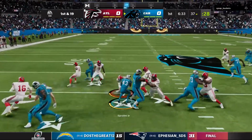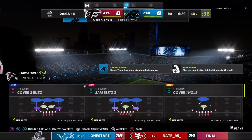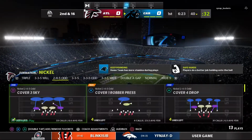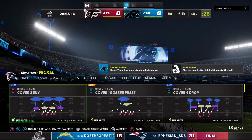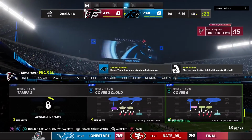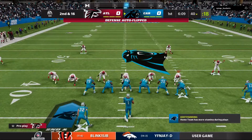And now here's a carry heading left. And he's dropped right at the 40. Gain of 3. Brandon, all things considered, they have to feel pretty good about getting that type of a gain considering the blitz that they just had against them. Second and 16.